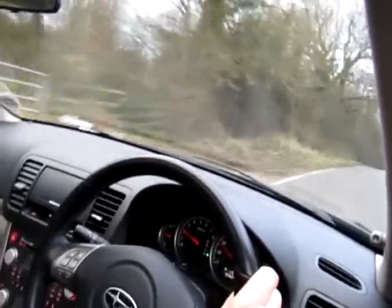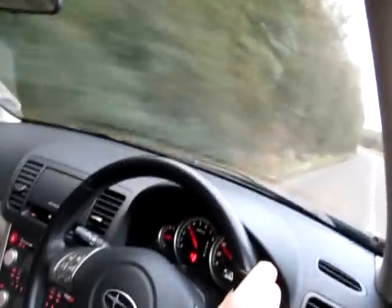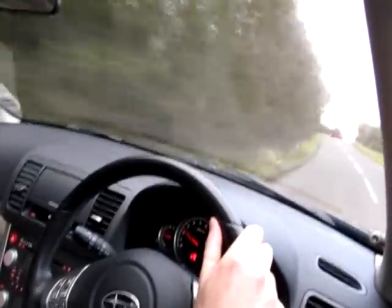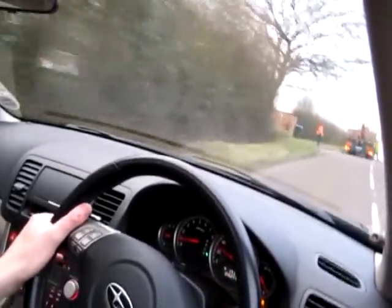We also have the Tiptronic where we can physically move the lever and change up and down the gearbox, which you can probably hear, 3rd, 4th gear. So I just slip it back into drive and simply overtake this lorry.